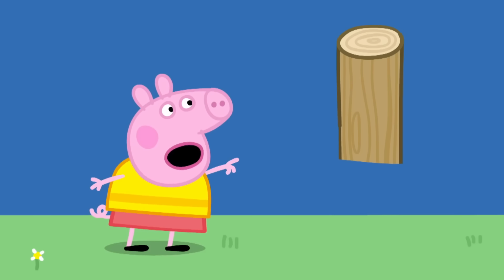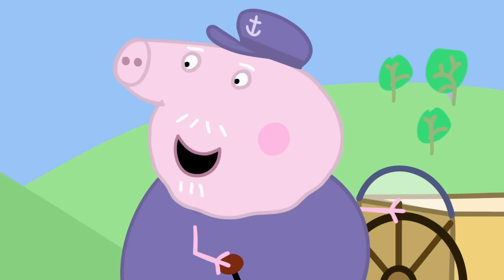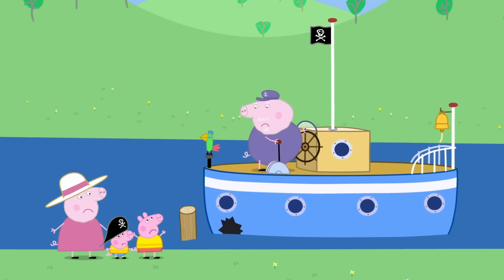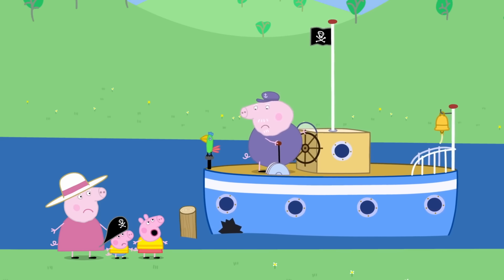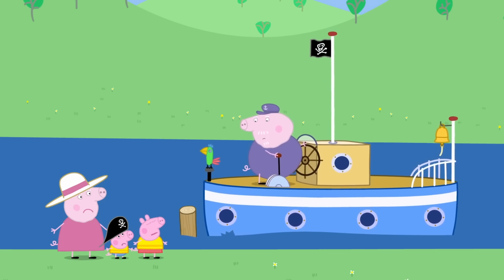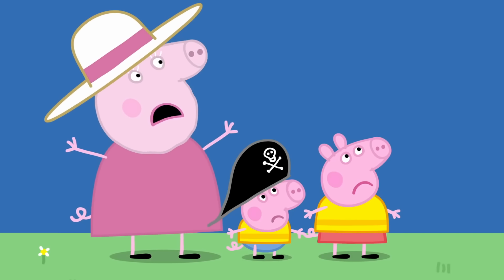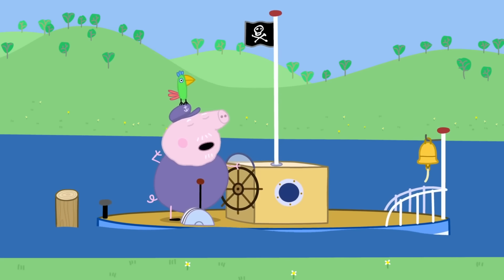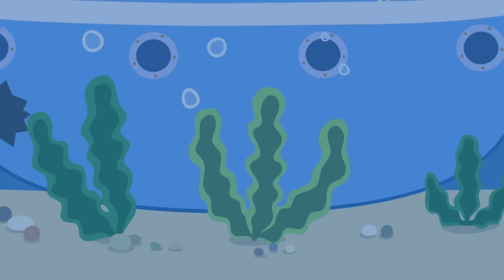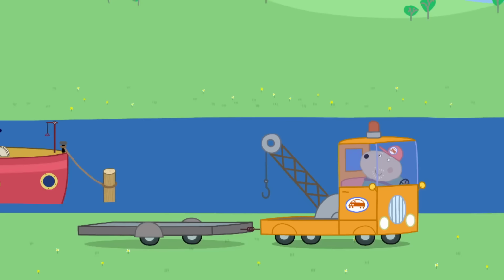Hooray! Careful you don't hit that big stick, Grandpa! That's a mooring post. I won't hit it. Oh. Grandpa, there's a big hole in your boat. It's just a scratch. Ooh, Grandpa's boat is sinking. Quick, Grandpa Pig, jump off. A captain never leaves his sinking ship. Grandpa Pig's boat has sunk to the bottom of the river.